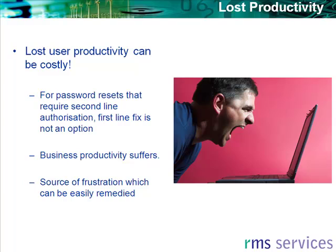Don't forget, password resets are normally handled using quick calls, so the call stats just show how long it took to log and close the call, a matter of seconds, rather than how long it actually took to reset the password. If you can automate password resets, you have a real opportunity to decrease user frustration and increase your productivity.